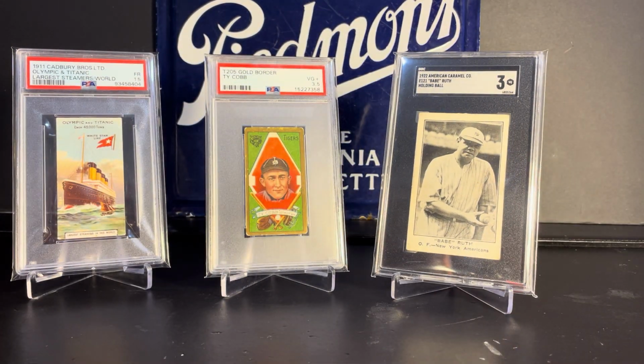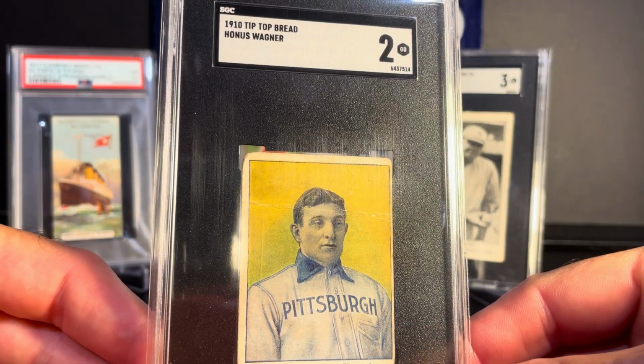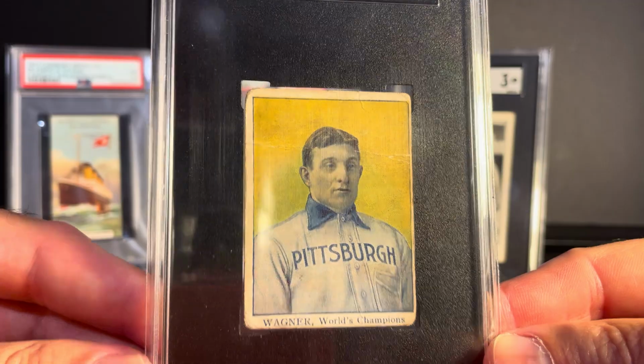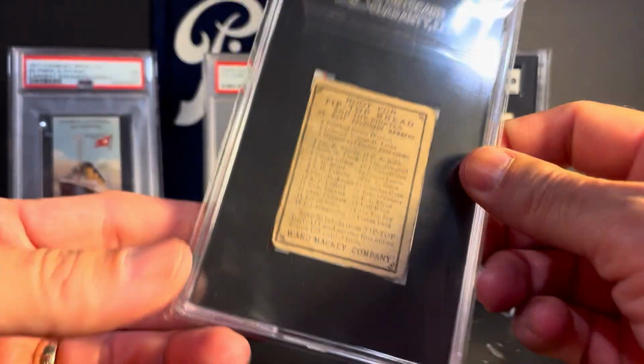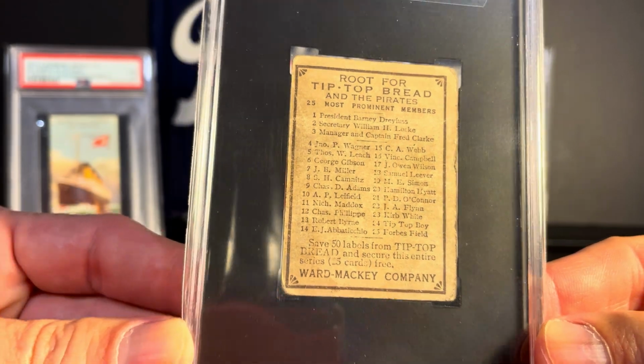Okay, next up, this is probably the biggest card at this point in my collection, and I acquired it in trade. This is a 1910 Tip Top Bread Honus Wagner SGC 2. And I got this a couple years ago also. This is a card that had been on my want list for a while.